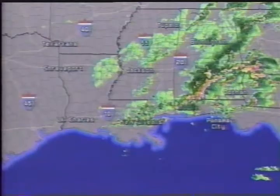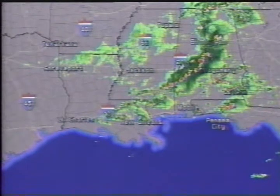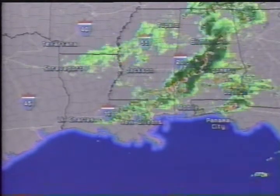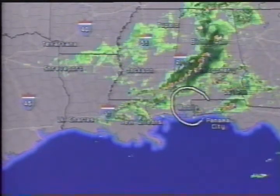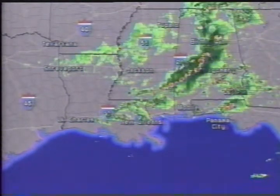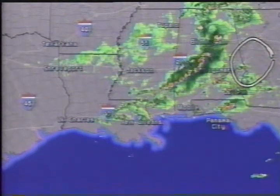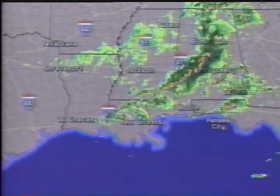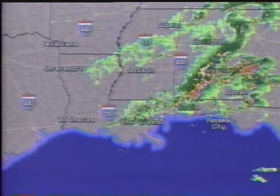So the big threat with these severe thunderstorms is going to be the heavy rainfall, the hail, as well as the windy conditions. Now notice too, as we zoom in here on New Orleans, Jackson, Mississippi and Mobile, you're looking at the possibility of some hefty downpours. And these are the storms that are moving away from Alabama on into Georgia that have had a history of producing the largest hail.